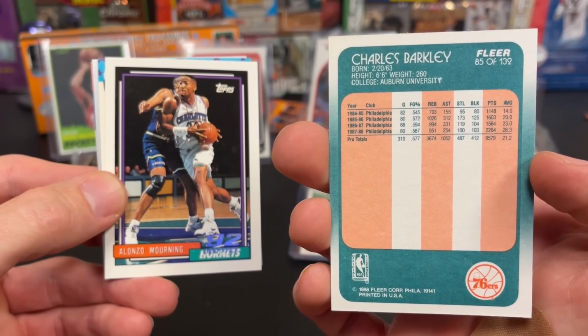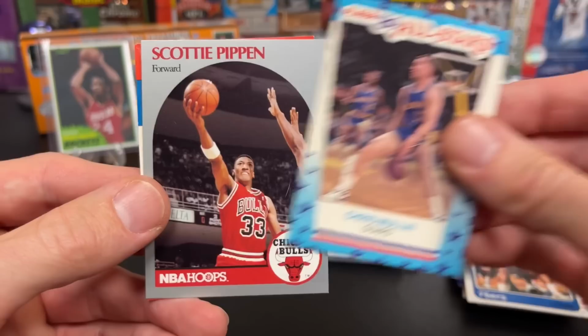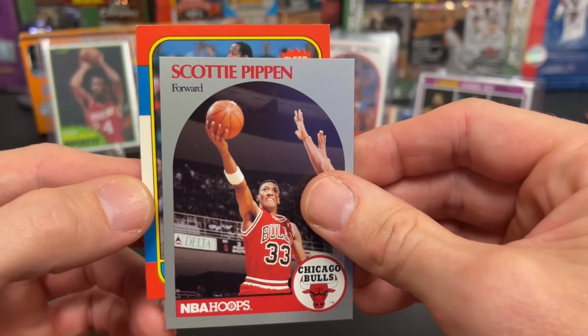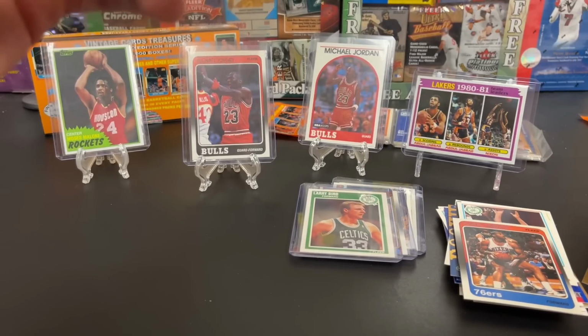That's crazy. That one I'll sleeve up too. Chris Mullin. Scottie Pippen. Nope. Vinnie Johnson. Well, I don't care what's happening, I'm going to be sleeving that one up.